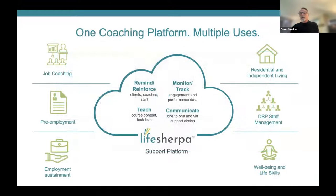And our goal for HSOs is how we can spread out and help in job coaching, pre-employment, employment sustainment, and residential. By the way, we're working on a program right now where the initial usage of the platform is just going to be for staff. It's just going to be making it easy for staff to collect data as they're in the residential houses. And then once that works, we'll roll it out to individuals in those residential compounds who can actually utilize a phone.